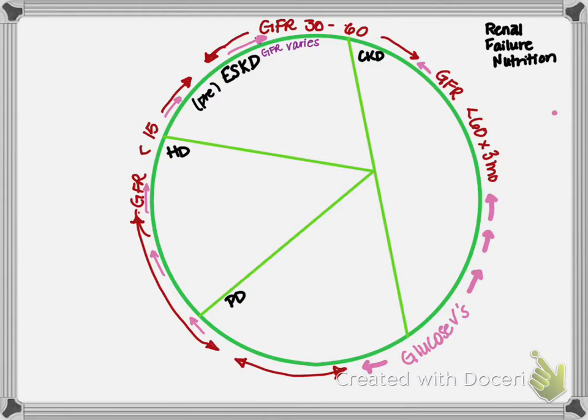And when they're on peritoneal dialysis, the peritoneal dialysate is full of glucose. It's different amounts of glucose depending on the person's size, but that's how the ultrafiltration takes place, with that glucose dialysate. So they definitely will need glucose checks on peritoneal. So that is why I wrote glucose.